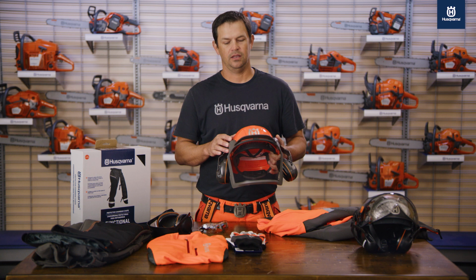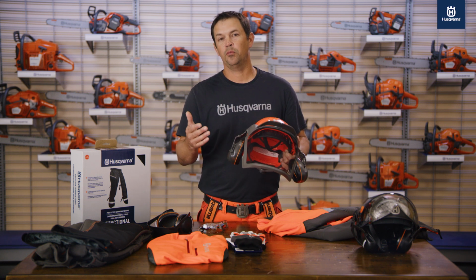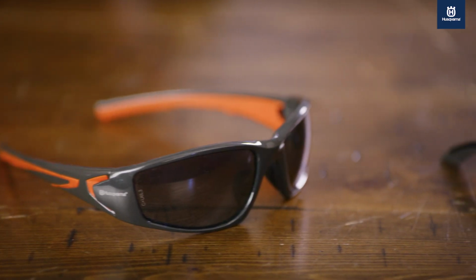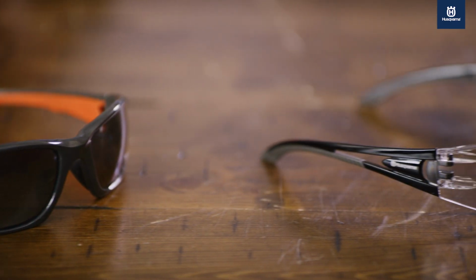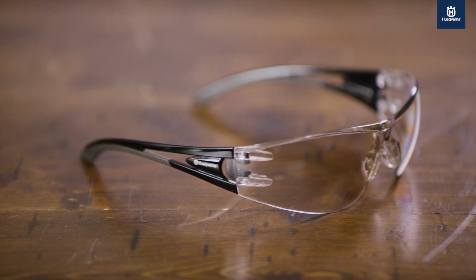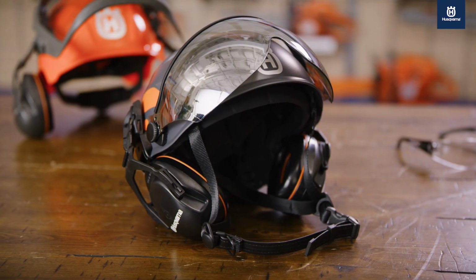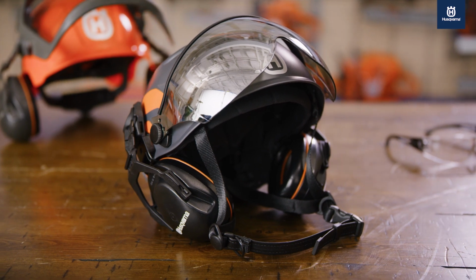Next up are your eyes. Although face shields can prevent most things from reaching your eyes, they can still be penetrated by sharp objects and debris thrown at you at a high speed or wood chips blasting out of a chipper. That's why ANSI rated safety glasses are essential. One thing to note is that our climbing helmet offers a polycarbonate lens which satisfies ANSI requirements.